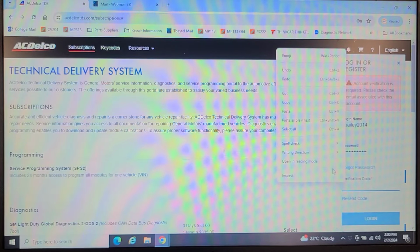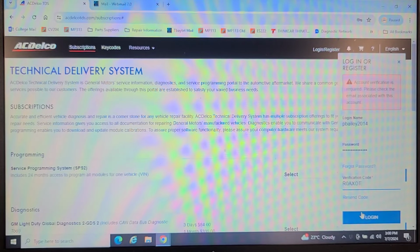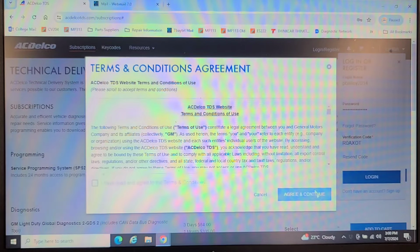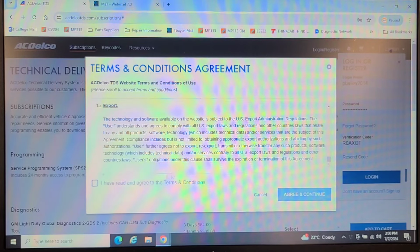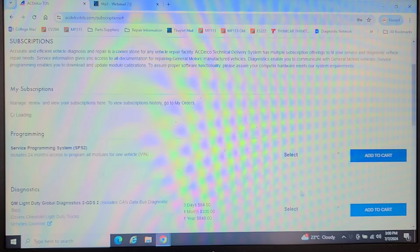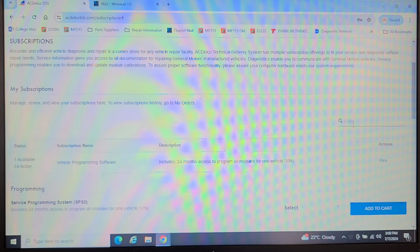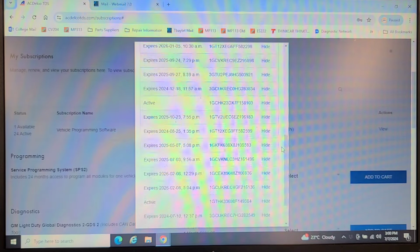You'd think if you're logged in once in the day, they wouldn't require authentication. Now you've got to answer to the terms and conditions, of course, or you can't carry on. Of course, I read all that. Service programming. Subscriptions. Add new.